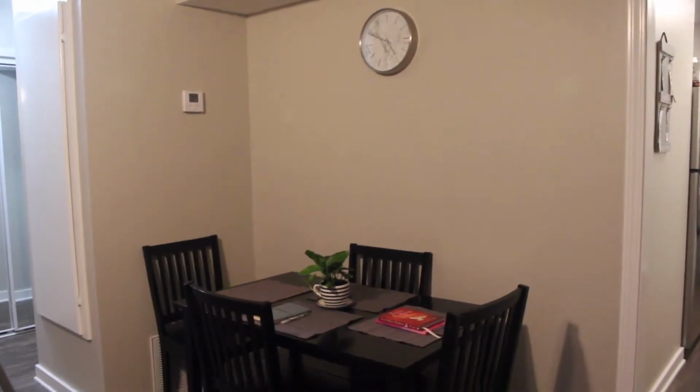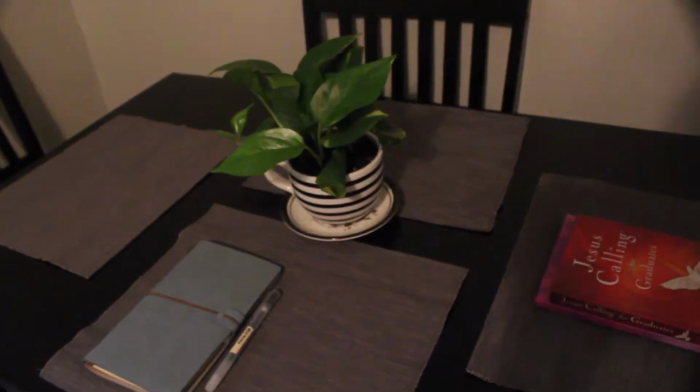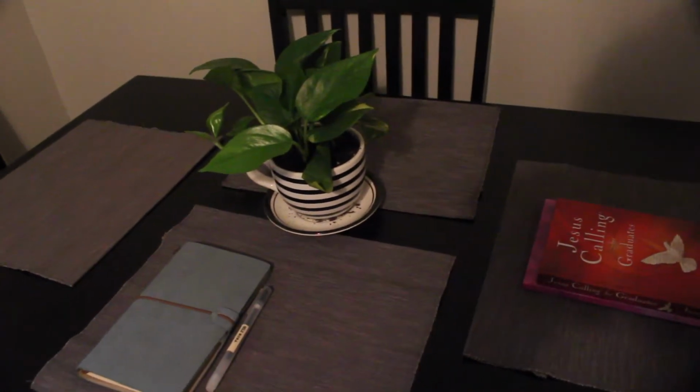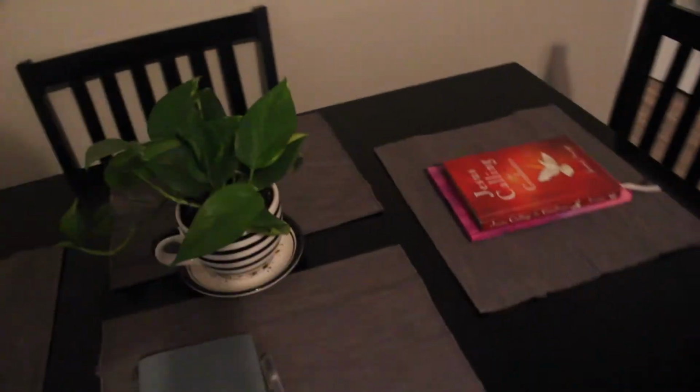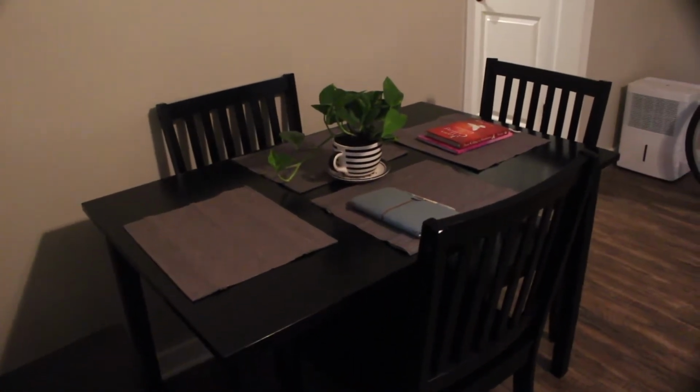My dining area is just off the kitchen, opposite from the living room. The dining room table and chairs are from home. You might recognize them from old videos. It's like having a little piece of my home with me, and I really like that. I don't have a name for that plant yet, so I'm taking suggestions if you have ideas.